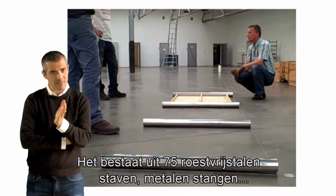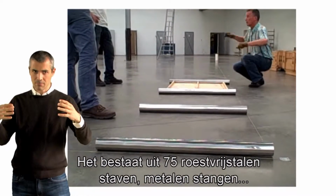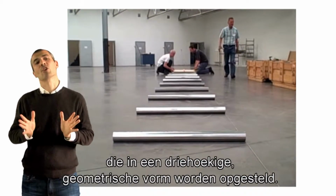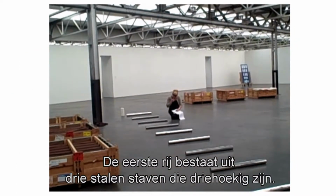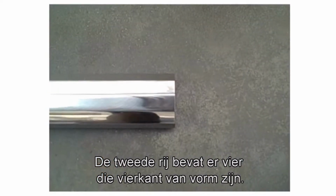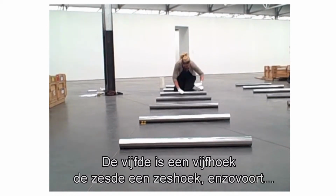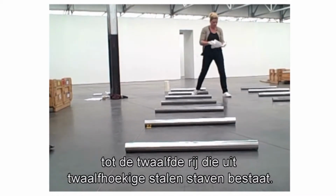It is composed of 75 stainless steel rods, metal bars, which are assembled in a triangle geometrical form. The first row is composed of three, as we said, steel metal bars, and they are triangles. The second is composed of 4, and they are square shapes. The fifth one, the shape is a pentagon, and so on. The sixth, they're hexagon, until the 12th row, which is 12 dodecagonal steel bars.